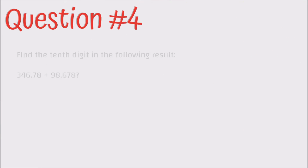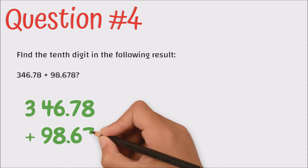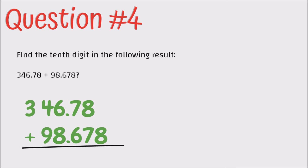Okay, next question. Let's find the 10th digits in the following result: 346.78 plus 98.678. Now first up, we have to add. So we follow the rules by lining up our numbers by their place value groups, and then we start adding using the lowest place value group. Here we can also put a 0 as a placeholder in this number. So let's begin to add.